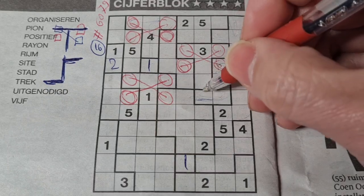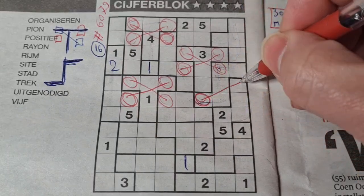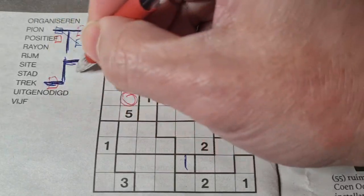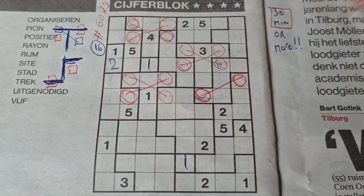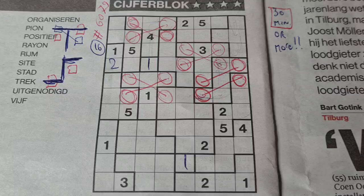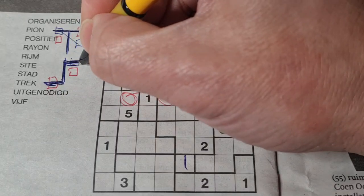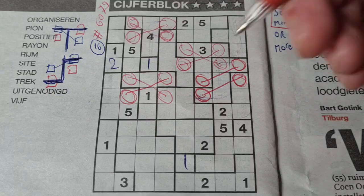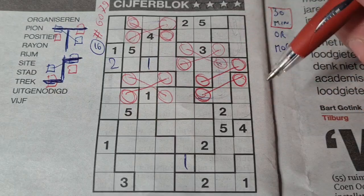Remember that this box has the same name as that box. So this box has the same name as that box. Alright. But also that box has the same name as this box. So that box has the same name as this box. Alright. Only one S construction.